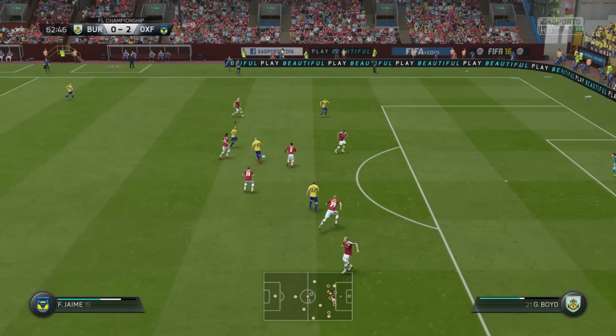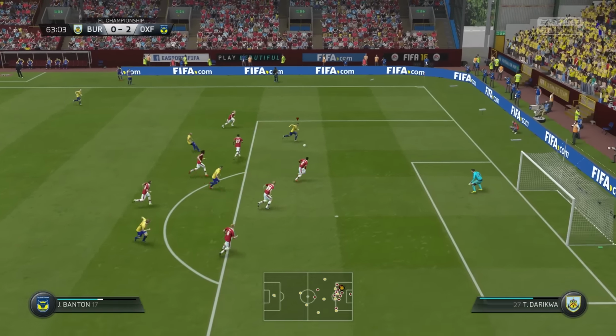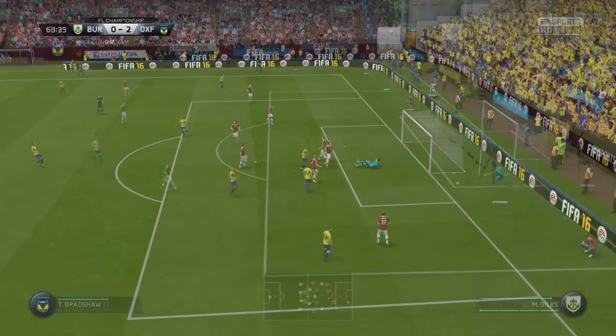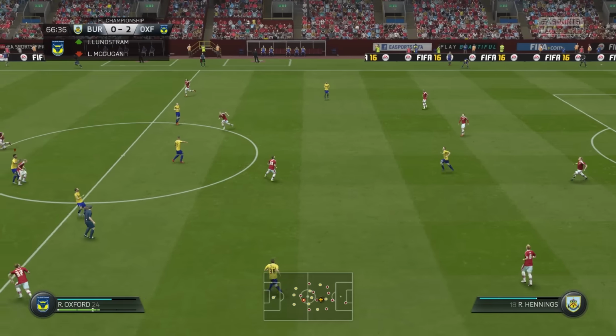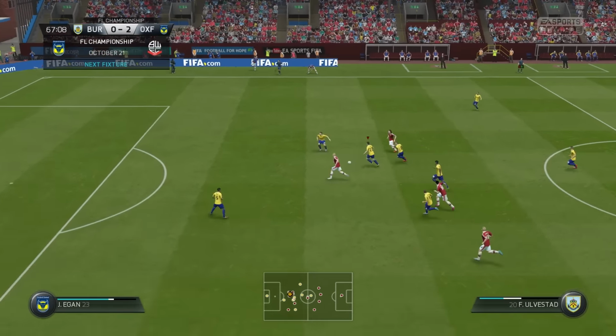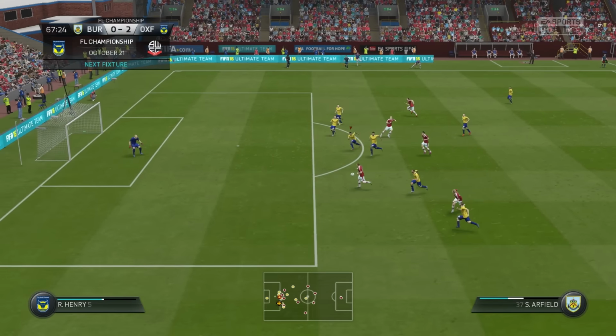Now then, Franco's working his way forward, lays that off to McGugan. He moves that on to Banton, takes on his man, goes around him and hits that over the bar. Should have scored that one, but it doesn't really matter. It's 2-0 to Oxford, but Burnley have got a chance to get back into the game here. Are they going to take it?